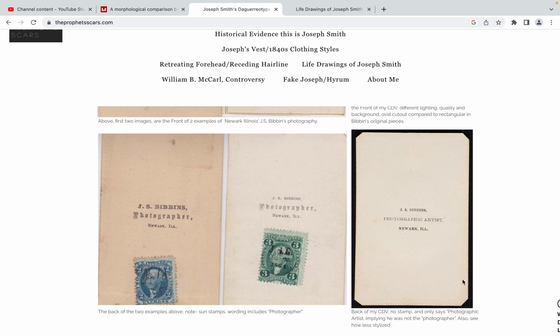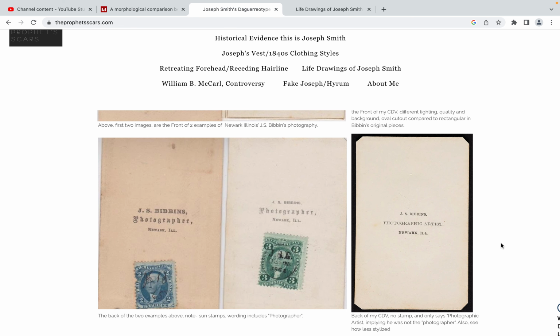But if she had gone in August, J.S. Bibbins would have made this without the stamp. The irony of it is incredible.